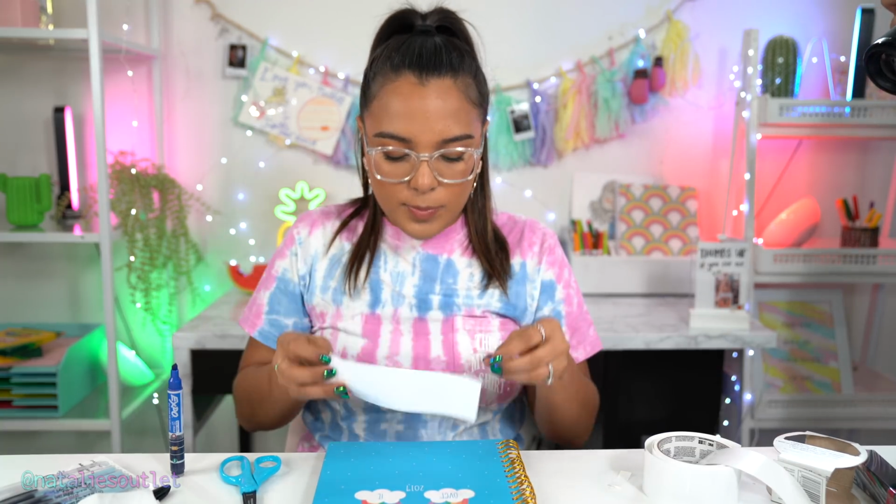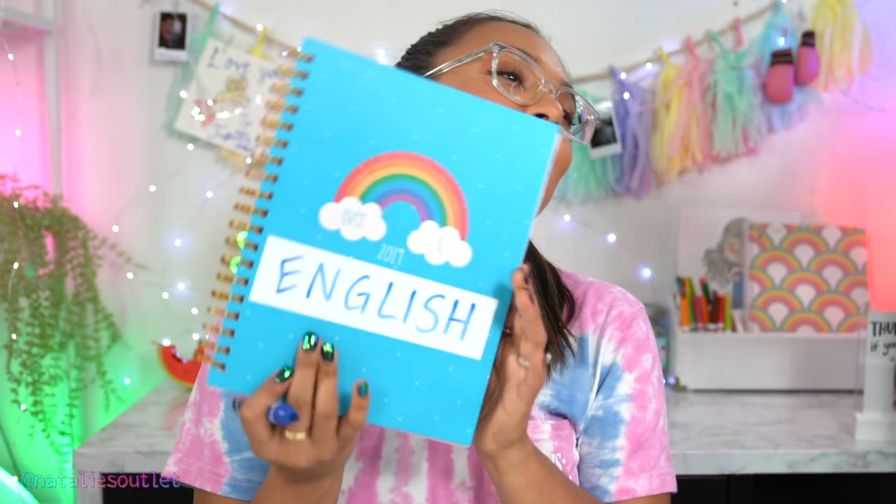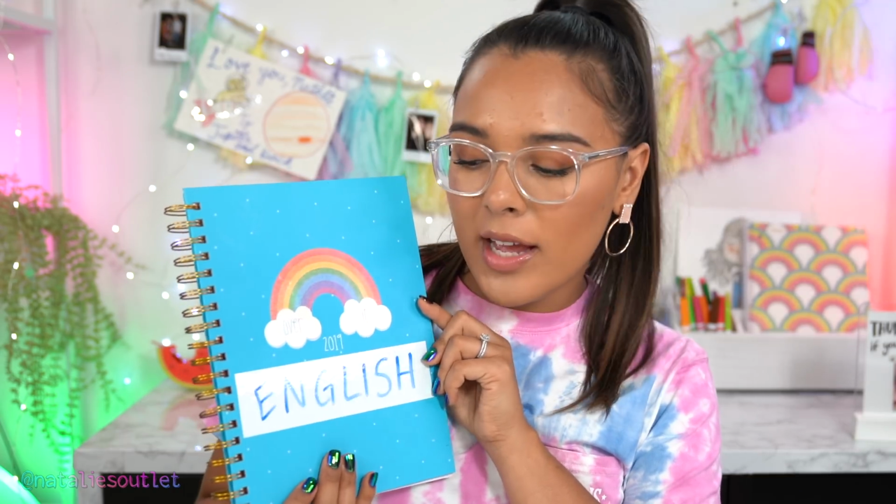So super simple. You just peel it, place it on. English. Wow, you write your E's really weird. English class, so you can label all of your stuff if you'd like.